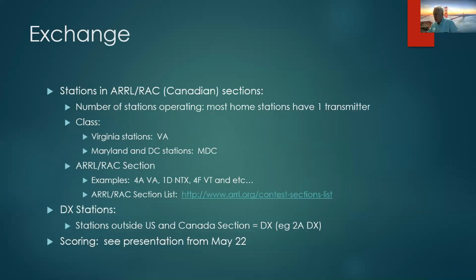Okay. So again, we've already touched on the exchange. If you've been following this, you'll recognize what the exchange is. There are these things called ARRL and RAC (Radio Club of Canada) sections. You already heard about a couple of sections. I use MI, which is the ARRL designation for the state of Michigan.